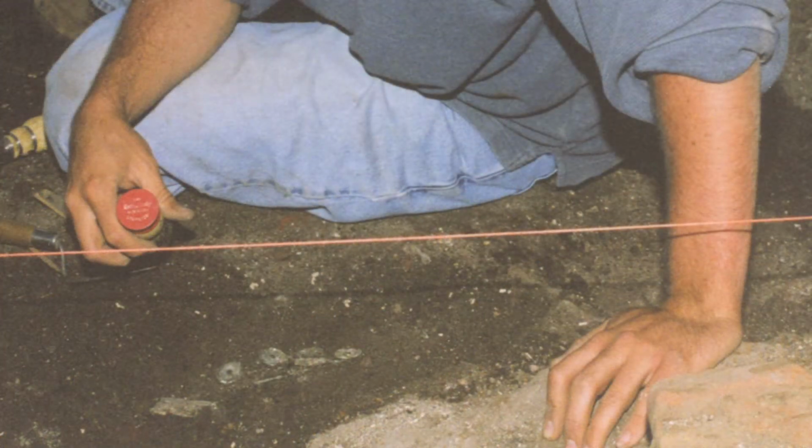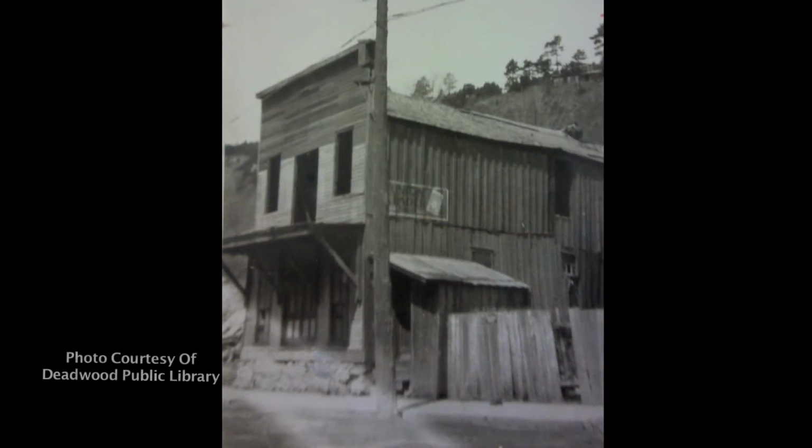In 2003, 2 large concentrations of coins were unearthed near the former location of the Joss House. Former South Dakota Archaeology and GIS technician Terry Holtz was part of the 2003 Chinatown field season and recalls the discovery of these coins.